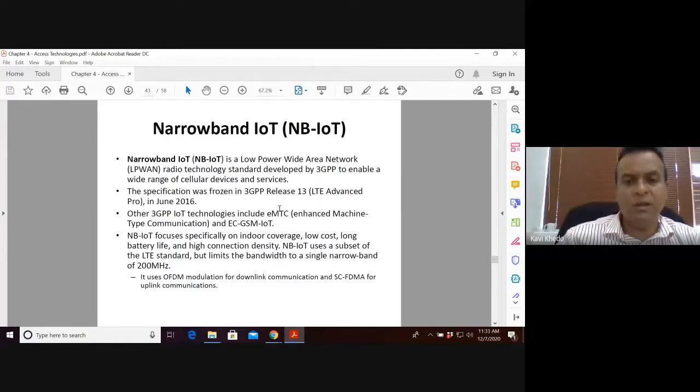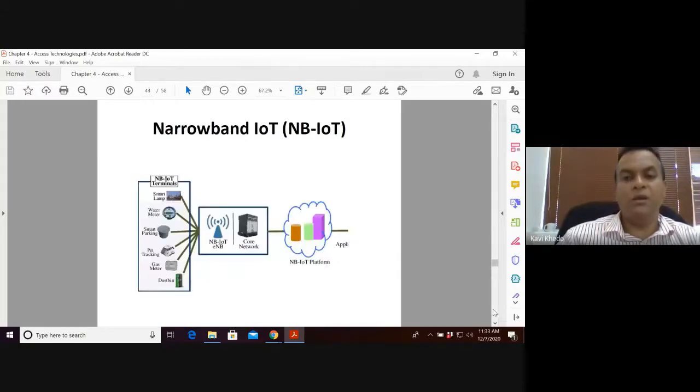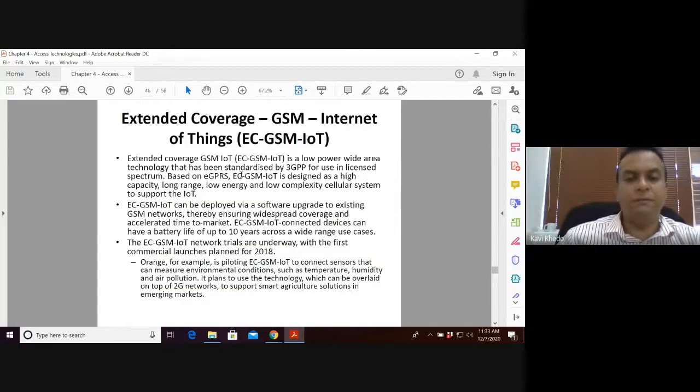So you see, we are discussing these two here. We have already discussed NB-IoT. We have discussed eMTC. Now we are discussing this one. So actually, there are three, not two. NB-IoT on one side. Then we have eMTC and EC-GSM-IoT. These two. So overall, you have three here.